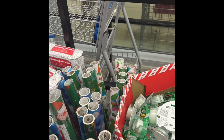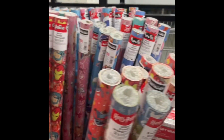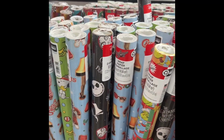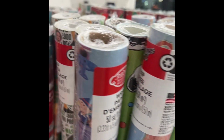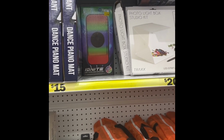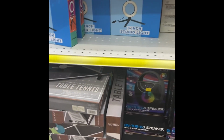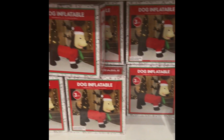Okay guys, I'm in Five Below and this is what they got going on for Christmas. $10 section, $7 section, $20 section. I can use that ring light, studio light.